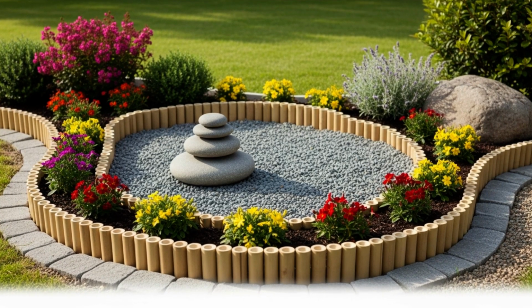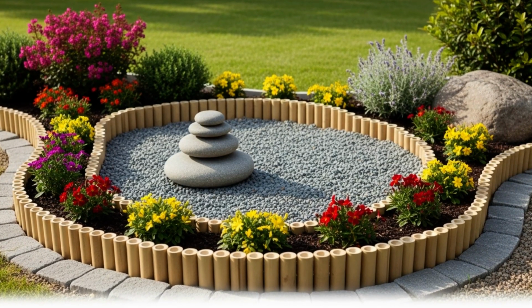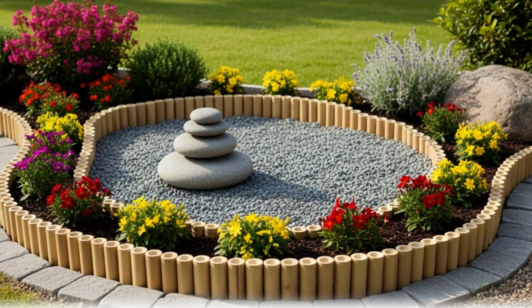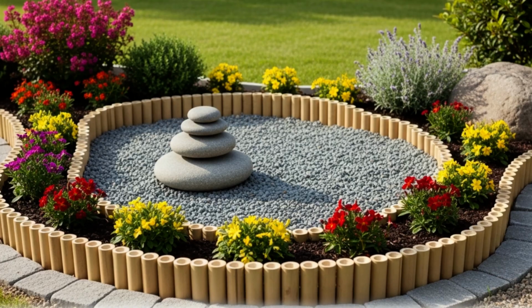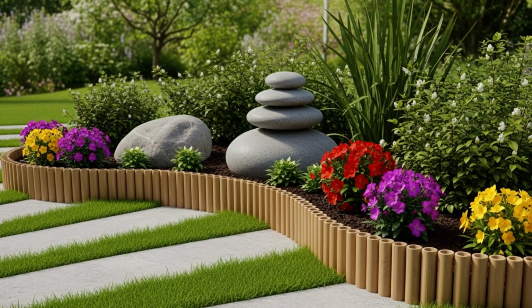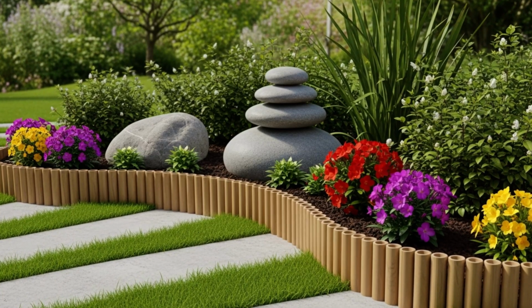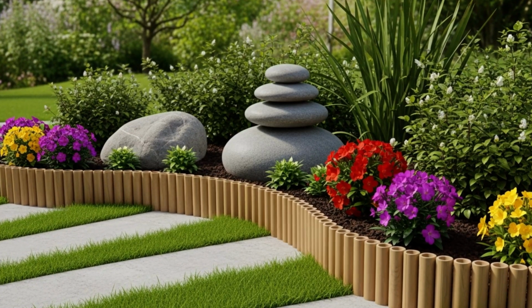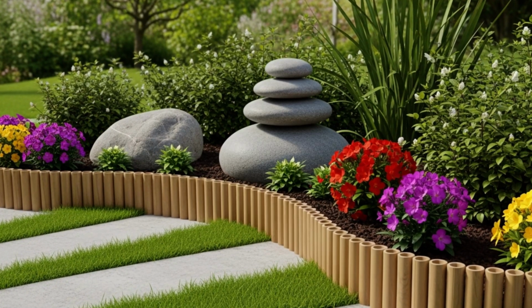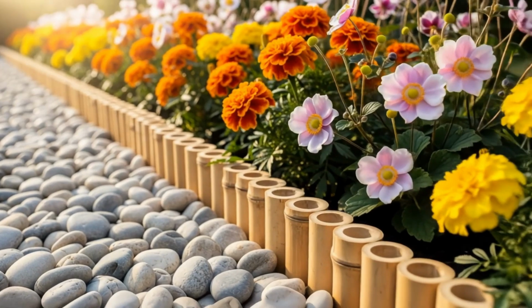Sedum autumn joy, with its clustered blossoms, bridges the strength of stone with the softness of petals. And the Japanese anemone, tall and graceful, sways lightly, bowing to the calm. The effect is subtle yet powerful. In a small backyard or tiny patio, the bamboo and stone edging turns an ordinary corner into a Zen retreat.